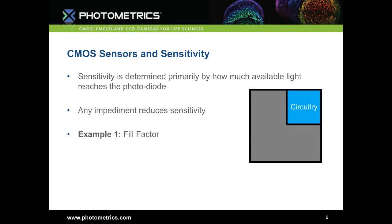And so one of the main factors of sensitivity is simply how much light is reaching the light-sensitive area of the pixel. Any impediment, anything along the way that either blocks the light or reflects it away will reduce the sensitivity or the ability of the pixel to detect that light. And so the first one being fill factor. This is simply how much of the pixel area is sensitive to light.